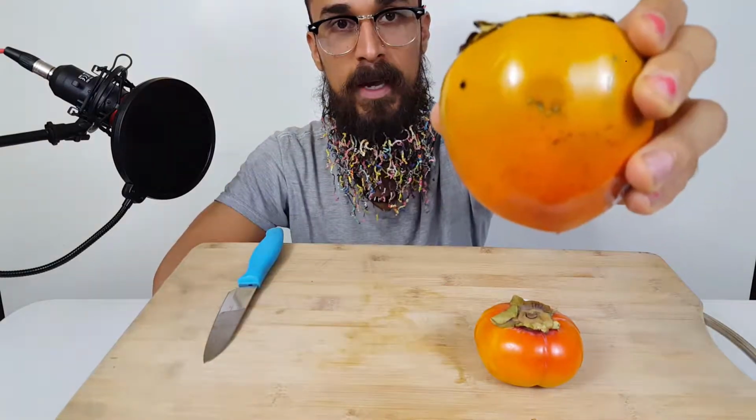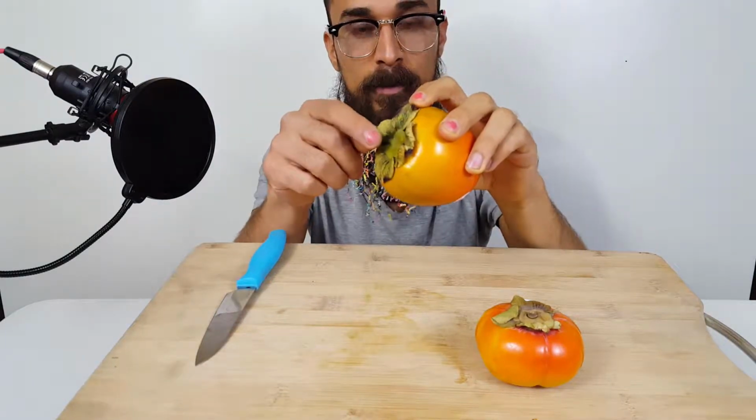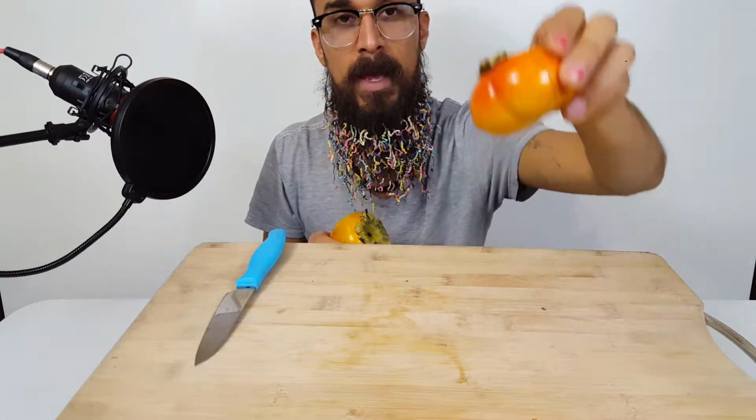Today I'm gonna be eating persimmons. It's my first time trying persimmons. To me they look like a vegetable. This one's shaped kind of like an apple, but it has a little tomatoey filling on top. And this one right here looks straight up like a tomato.